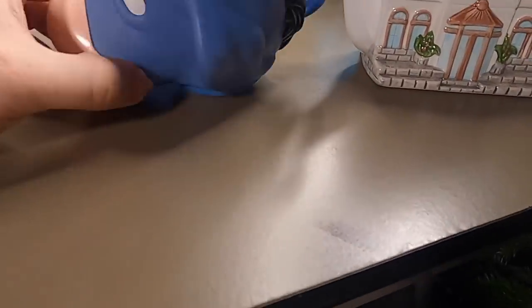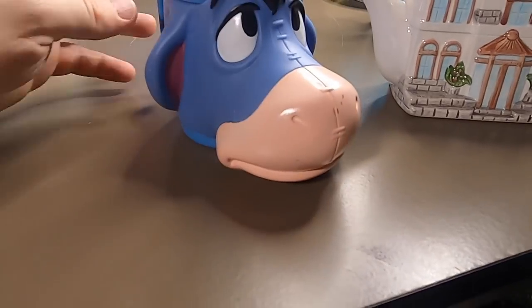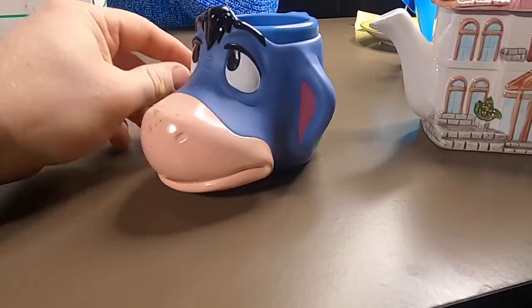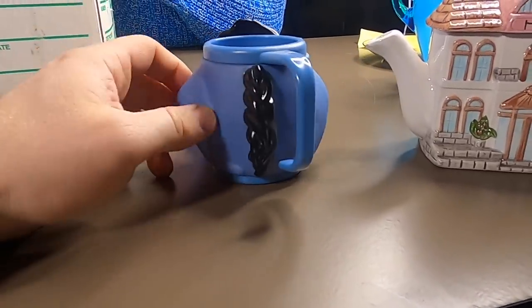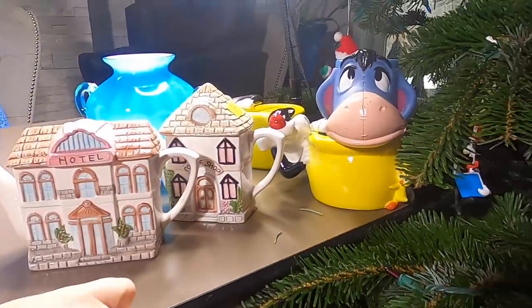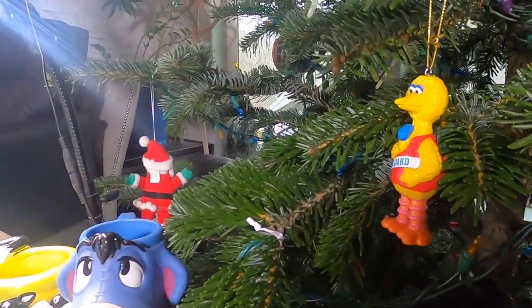Oh! Why was this randomly in there? I don't know. What's his name again? I forgot this one's name. Is that Eeyore? Oh, yeah, Eeyore. Yep. Look at the little mohawk in the back. Wow, that is funny. We'll put him up there, right next to Tweety Bird.